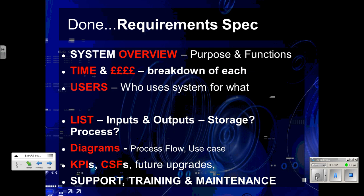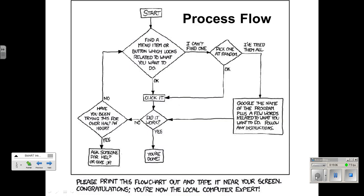Process flow diagrams. Well, this is an example of a process flow diagram. The diamond boxes are decisions, and these are processes. So this helps you explain what a process flow diagram is. Try and draw one for your own system, and if you're stuck, then let me know. I'll give you an opportunity to do this in a few minutes.